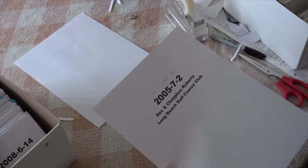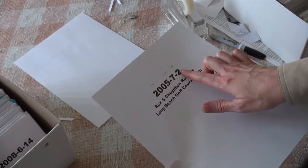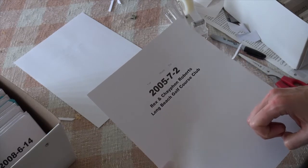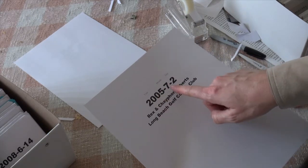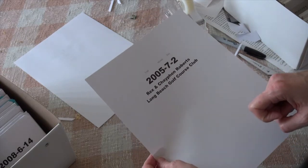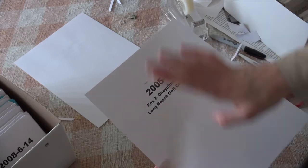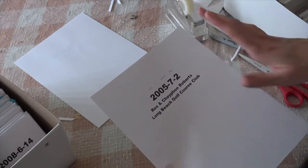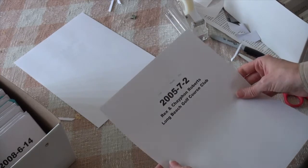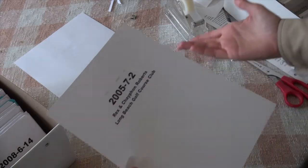So I've chosen this particular bold font, make the number very big. I could probably make it bigger, as a matter of fact, but I chose this size. Put the year, the month, and the day in that order, because that's the way your computer thinks. So you just want to keep everything consistent when you're interacting with your computer, interacting with your filing. It's all very streamlined, so you don't have to do extra brain work.